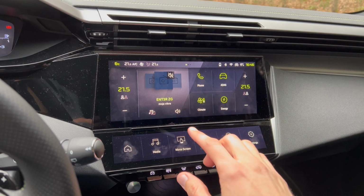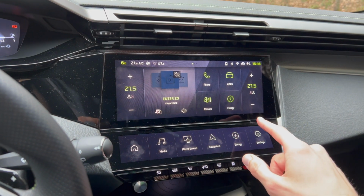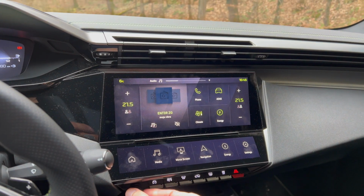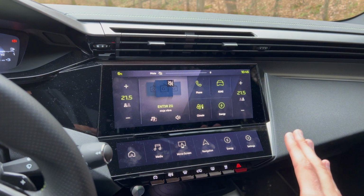On the home screen, you can customize it so you can change this completely. But you have shortcuts for the icons. You have climate controls on the side. You have music. I'm gonna play some music as a demo. I can't play for too long. I have to keep speaking not to get a copyright strike.